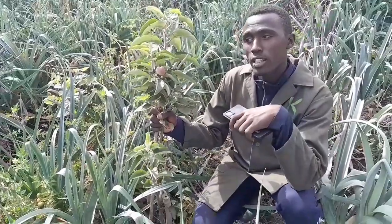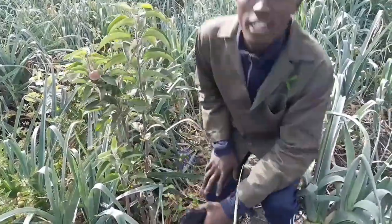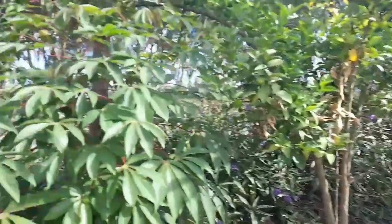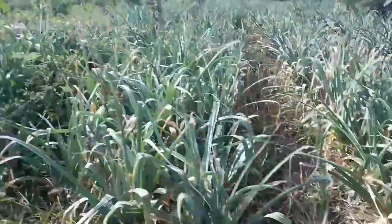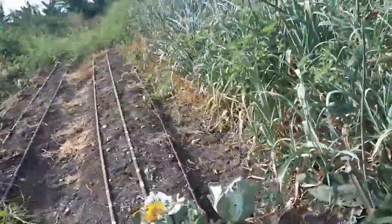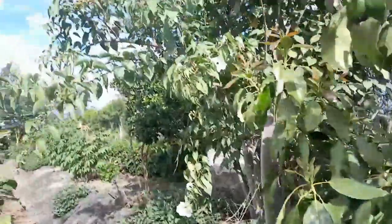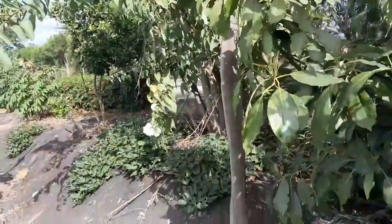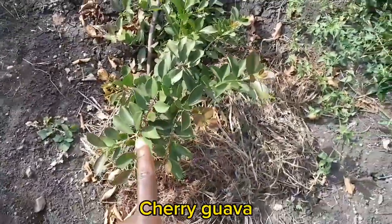So you expect, since you experimented, how the taste will be. So sweet. Yeah. So it is basically a loquat. Loquat and apple. And this small one? That is called cherry guava.